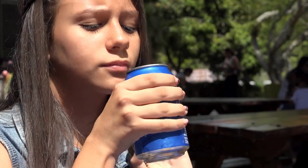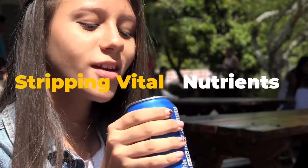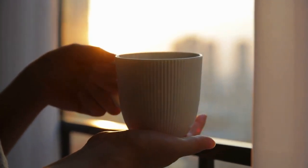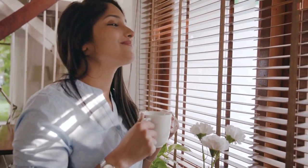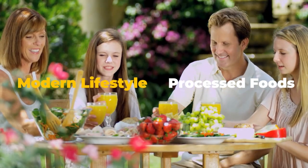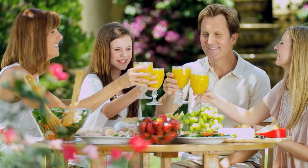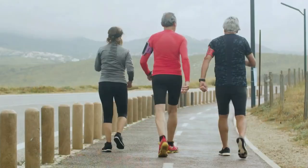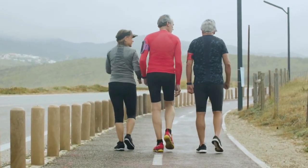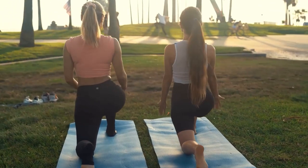These popular beverages, while socially embraced, are insidiously stripping vital minerals right from our bones. Imagine, every sip of your morning coffee could be silently eroding the very framework that holds you upright. It's a bitter irony, isn't it? Our modern lifestyle, marked by processed foods and quick fixes, is actually weakening us from the inside out. We're becoming fragile not because of age, but due to choices that defy the natural laws of our body's needs. It's time we wake up and smell more than just coffee.